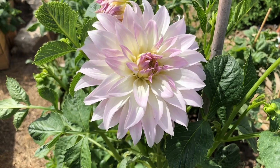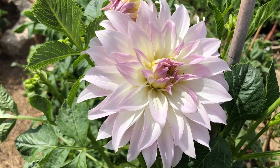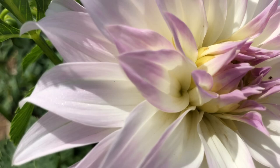Here we've got another new one for me this year. This is And Delight, white with very soft lilac-y lavender kind of tips on the petals and on the reverse. Very pretty.